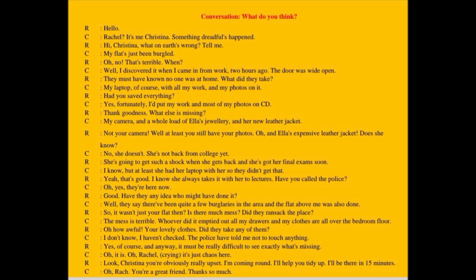Well, I discovered it when I came in from work 2 hours ago. The door was wide open. Oh, they must have known no one was at home. What did they take? My laptop, of course, with all my work and my photos on it. Had you saved everything? Yes, fortunately, I'd put my work and most of my photos on CD.